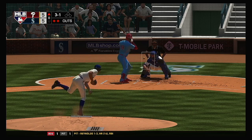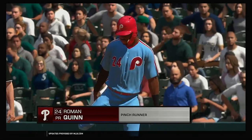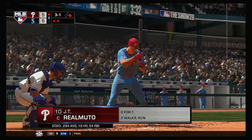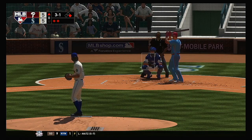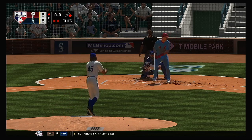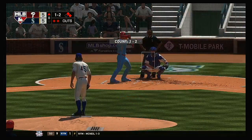The set and the 3-1 pitch. And he lays off ball four. Now the potential go-ahead run is on base here. Now time is called, and we'll have a pinch runner at first, and that'll be a wise decision as he's the potential go-ahead run. Now in the box, JT Realmuto. He struck out swinging in his last trip to the plate. And he misses with it, ball four, so the potential go-ahead run moves into scoring position now.